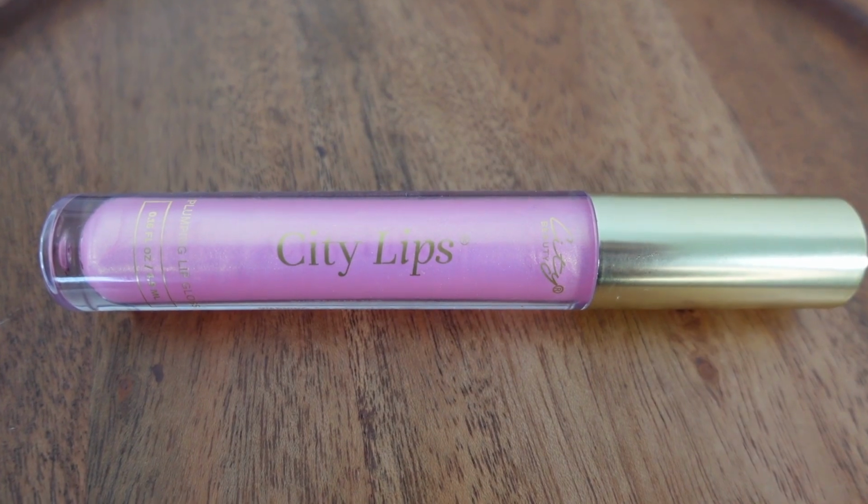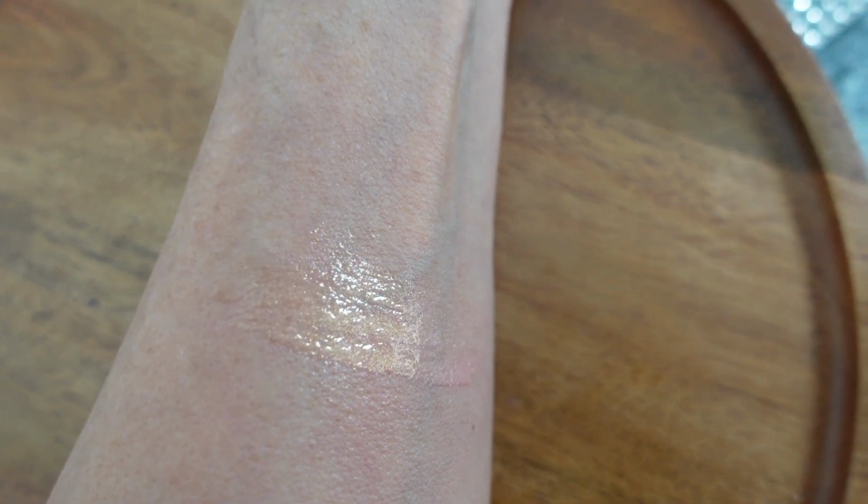Look at how beautiful that looks. It takes any lipstick. If you have some mattes that you haven't been able to use, that would be a great way to use them. Get the clear City Lips and then go on top with one of these matte shades that you feel are not hydrating enough.